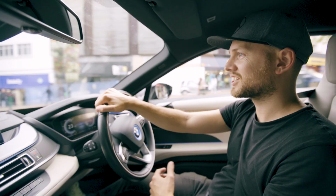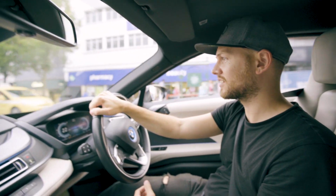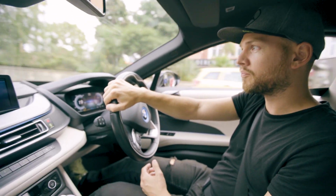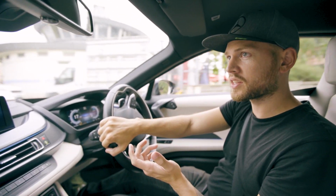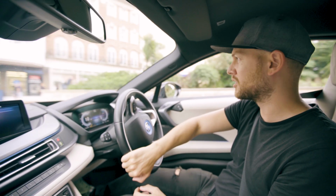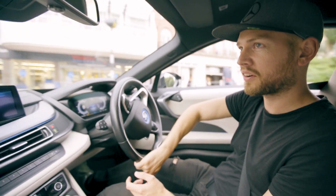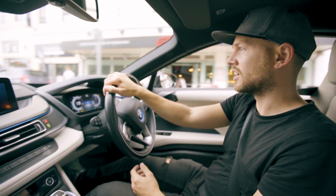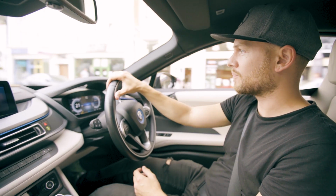That's so good. So to summarise on the i8, it's great. I love it. I absolutely think it's brilliant. Out of all the cars that I've driven, this takes a close number 2. Doesn't quite knock the McLaren off the top spot, but it's half the price, so you've got to give it something for that.